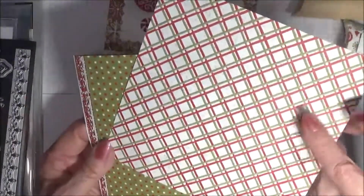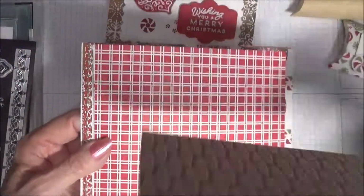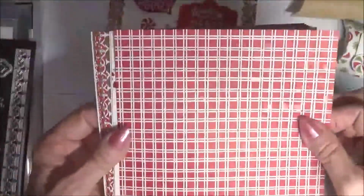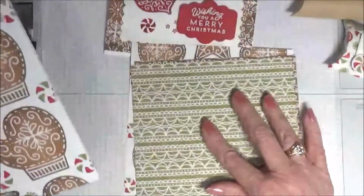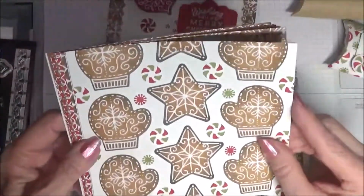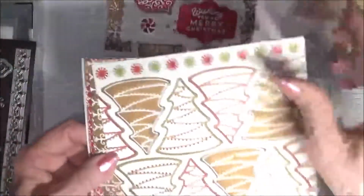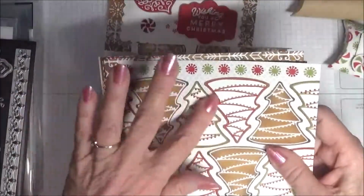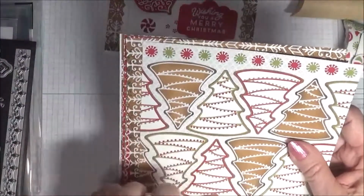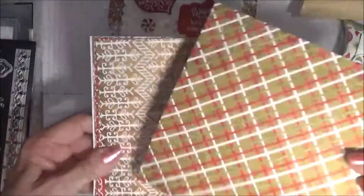So this one has almost like a fence to me on the back. This has a really pretty polka dot, and then it has scalloped icing and a nice check and some more icing effect, or even kind of a lace. You could cut this in strips and use that on a card. This is the same one. I tried to get one of each. And this tree you would have to hand cut also, but it's pretty easy. And then it has a strip of little candies that you could use as a border on something.